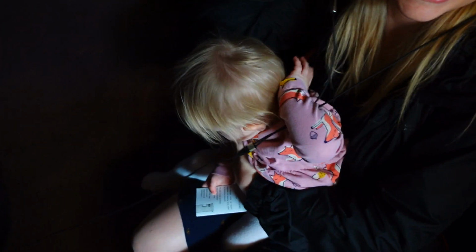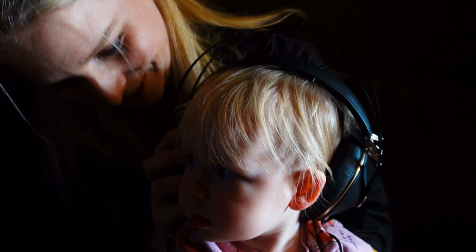And Sienna just likes playing with the cables. Can you hear it? Very dark in here. You like it? Is it good?